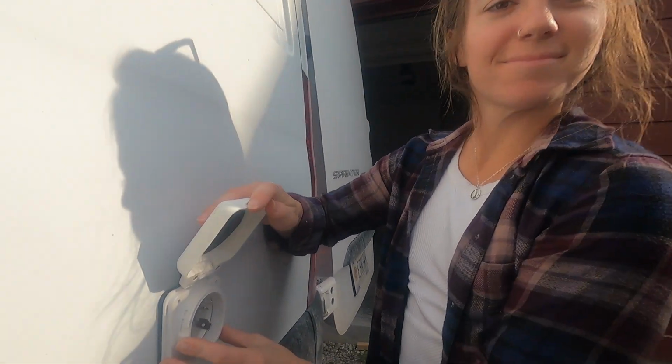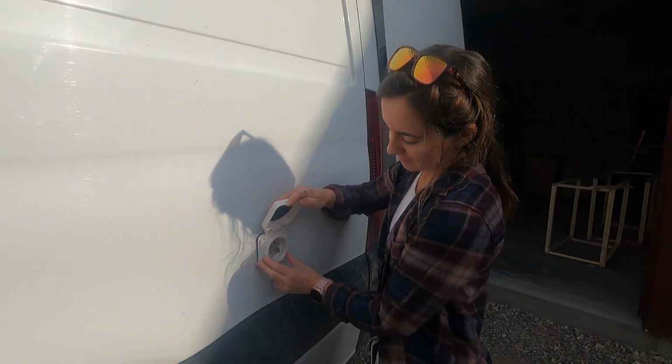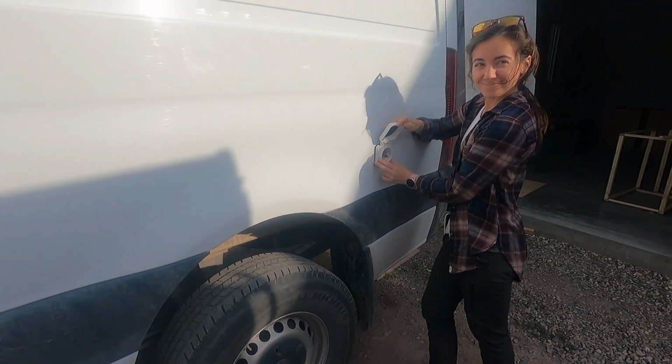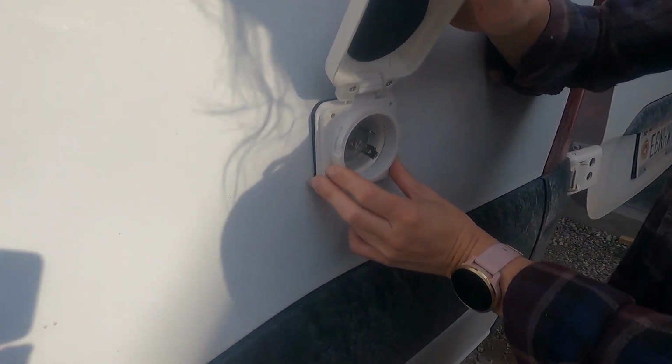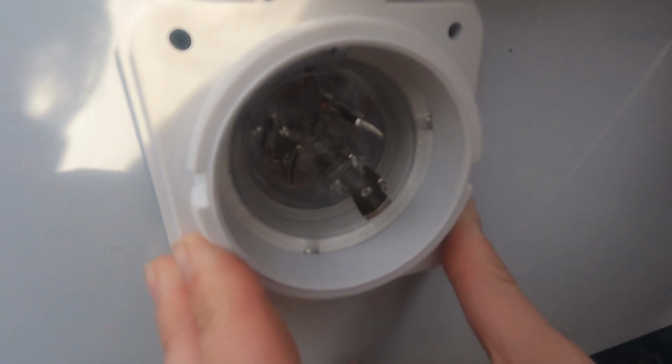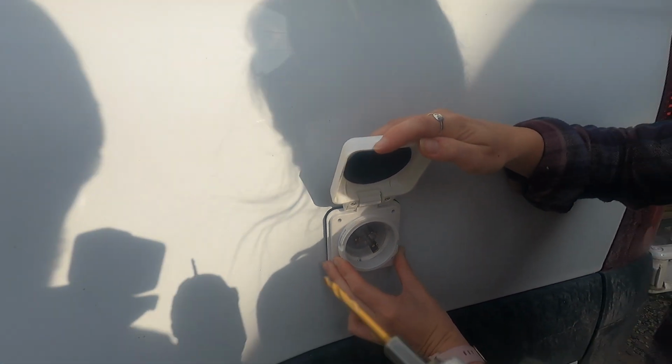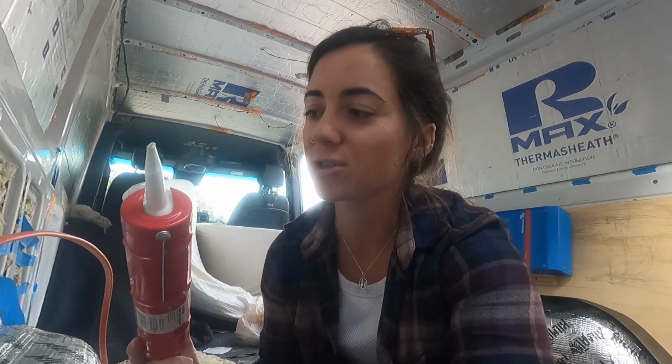We have a hole in the outside of the Sprinter van. And now we have shore power. Wow. Well, not yet. Sooner. So it doesn't say this in the instructions, but we're gonna add some waterproof silicone to make sure it is fully sealed.